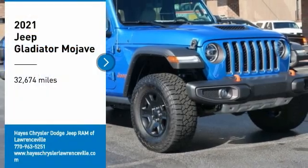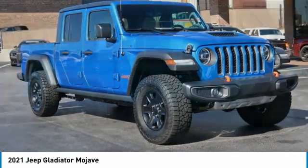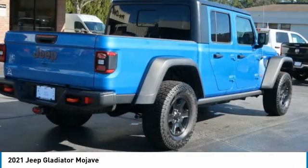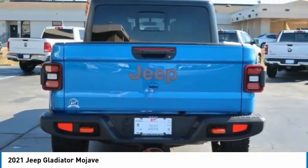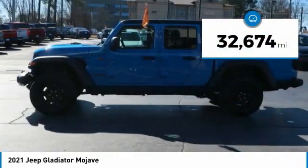We are pleased to show you the 2021 Gladiator. The Jeep Gladiator is just the off-road truck that Jeep fans have been waiting on. Enjoy the functionality of a truck while retaining the off-road capability. You'll fall in love with this Jeep Gladiator. This vehicle has less than 35,000 miles.